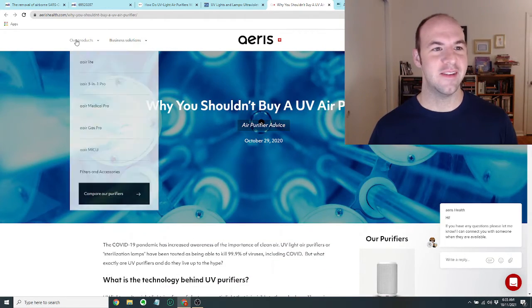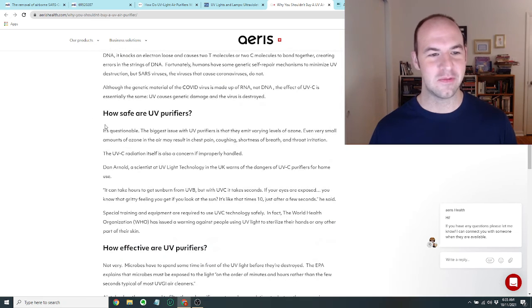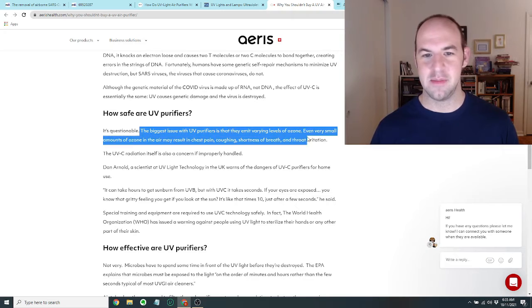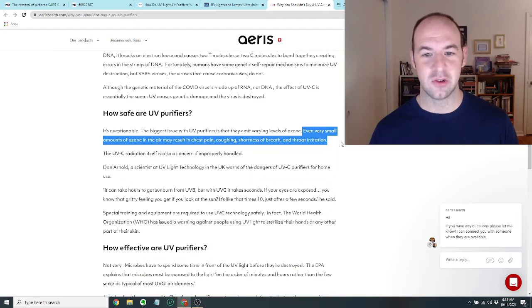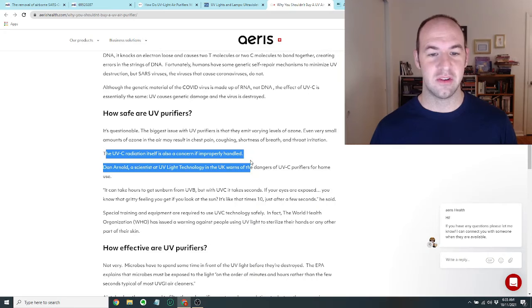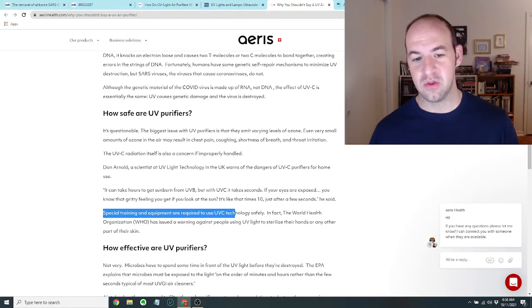This is actually from a website that sells HEPA filters, so there's definitely a conflict of interest there, but nonetheless, we'll say that they consider UV purifiers to be questionable in terms of safety. And they said the biggest issue with UV purifiers is that they emit various levels of ozone. Even very small amounts of ozone in the air may result in chest pain, coughing, shortness of breath, and throat irritation. And the UVC radiation itself is also a concern if improperly handled. It's dangerous. You could damage your eyes. And it also says that special training and equipment are required to use UVC technology safely.